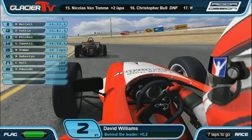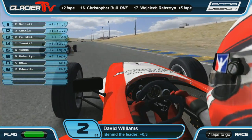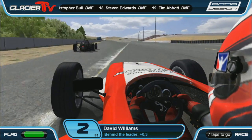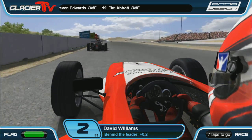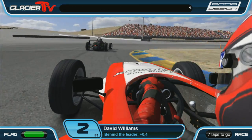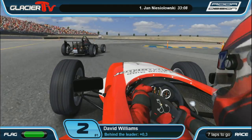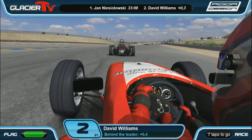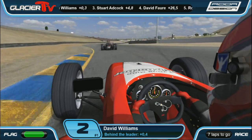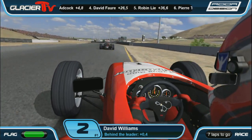Williams and Jan Niezlowski. And after having to defend for a large portion of this race, David Williams now is clearly in attack mode in that number 1 machine. And Marius, I think I know who you want to win this race, but do you think that Niezlowski has got the opportunity to defend from Williams now he's into full attack mode with just over 6.5 laps to go?